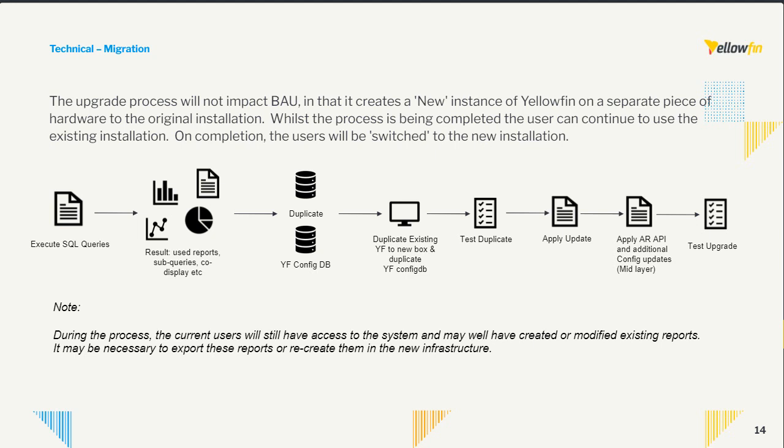From that stage, we effectively duplicate your configuration database. Now, that's something to keep in mind, that Yellowfin, although it is connecting to BMC, has its own configuration database which holds all these configuration details. That will be duplicated. This enables us to carry on doing the whole migration process without affecting your business as usual process. So we can duplicate that background database.